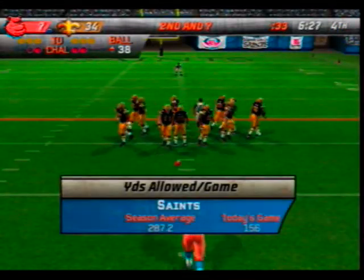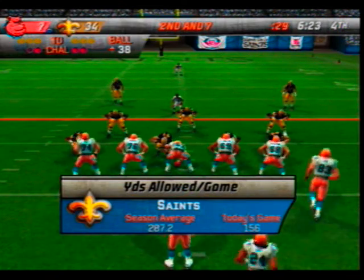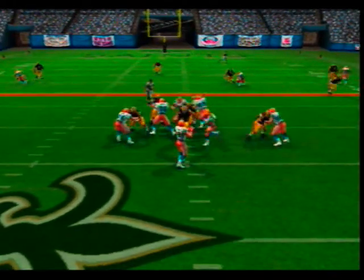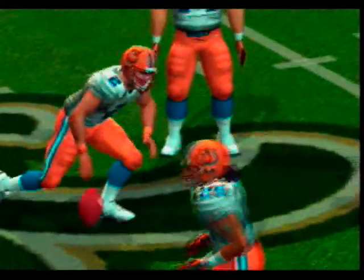New Orleans using three linebackers. Shotgun. They'll bring the ball. Sack. Big man gets in there for a big sack.